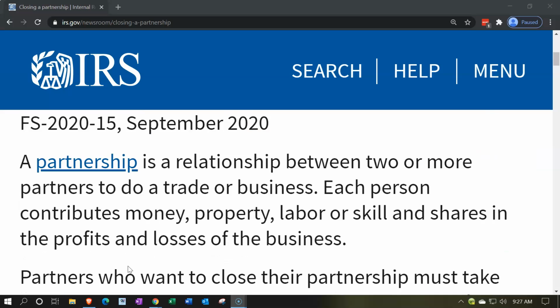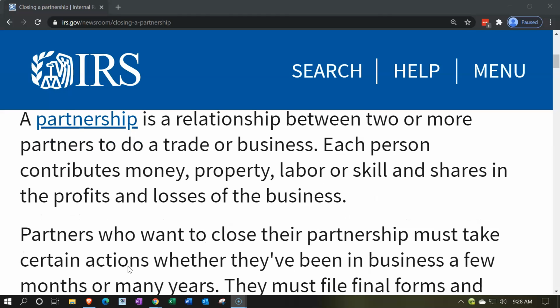Closing a partnership. A partnership, there's a link to partnership here, is a relationship between two or more partners to do a trade or business. So a partnership can be thought of as similar to a sole proprietorship. There's a similar type of relationship in that it's not basically a separate legal entity.